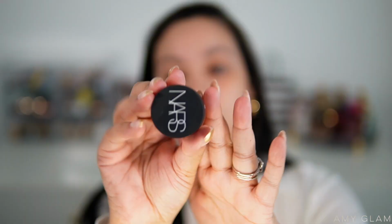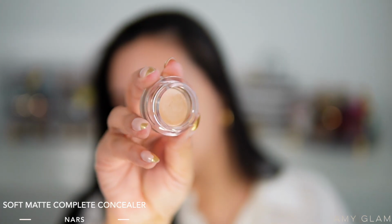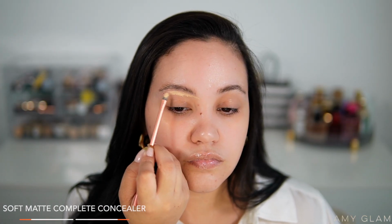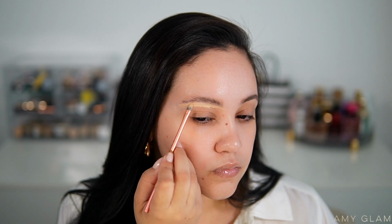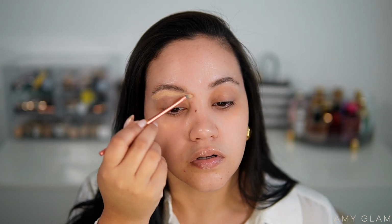So now I go ahead and take my NARS Soft Matte Complete Concealer to carve out the shape that I want. So this just lets me know where to add hair-like strokes to my brows. And ever since I started doing the concealer first, it really maps out how I want my brows. And I've been kind of repeating it in my videos, but just sharing with you guys what works for me.